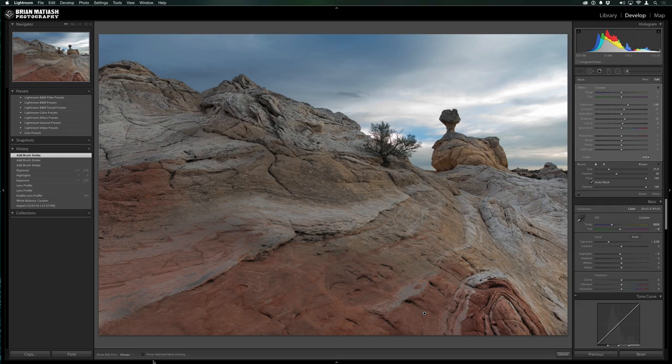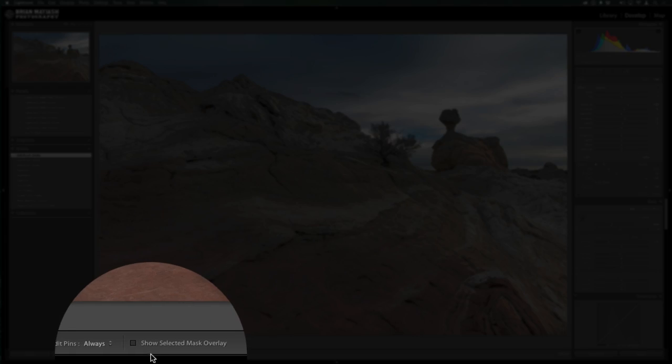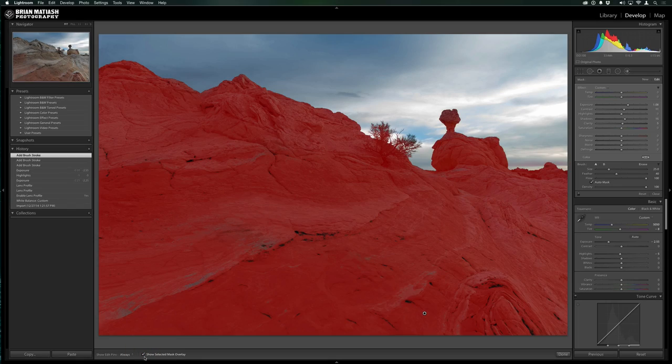Now, when I make a large brush stroke like this, what I like to do is actually go to the bottom here where it says Show Selected Mask Overlay. And that puts this colored overlay over my selection. And you can see, again, very clean mask. I have some areas here that I need to draw out. It's not totally critical, but you want the entire area to have this color overlay on it. And the reason why there's some areas here is because the colors are so different. So, again, the auto mask is doing its job really nicely.